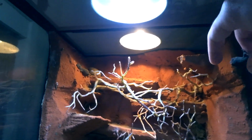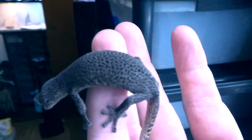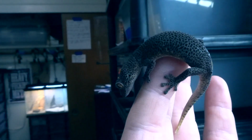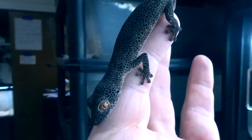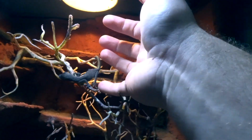I give these guys mostly crickets a lot of the time. This sweetheart, look at her. Look at that tail. They're really calm for small geckos. They're not too jumpy. Beautiful red eyes. And unlike other geckos, they do not eat their shed when they slough. So you will see in this enclosure, like right up here, bits of shed all over.